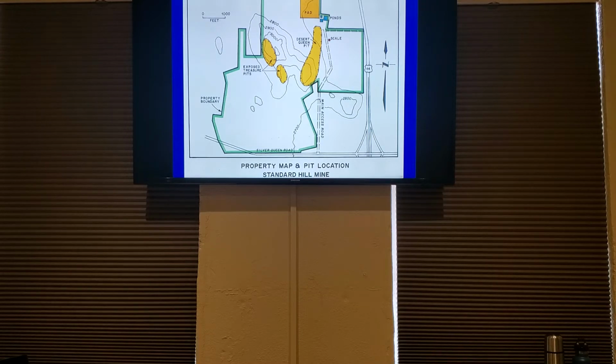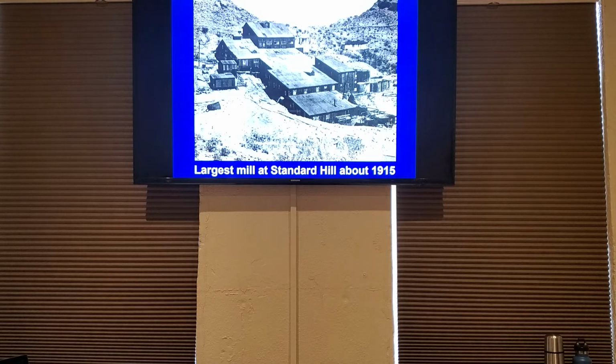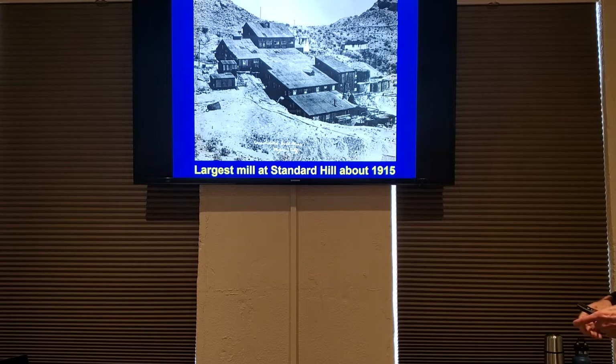Well, the Standard Hill area is historically a fairly good producer for Southern California. It was originally found in 1894 by a prospector, and then rapidly developed after that. And this is what the area sort of looked like in about 1905, which was part of the heyday of the production from the Standard Hill. The largest mill, shown about 10 years later, grew substantially, so they were pumping a lot of ore through this operation. It was all underground mines at the time, high-grade underground sorts of mines.